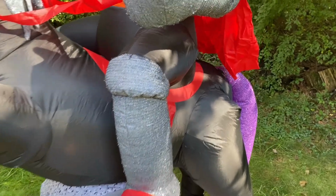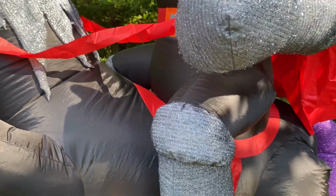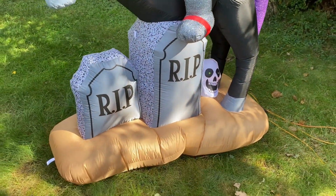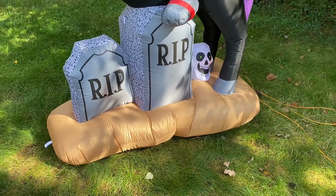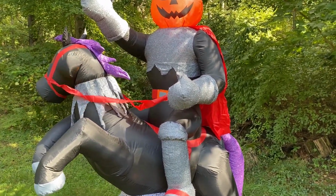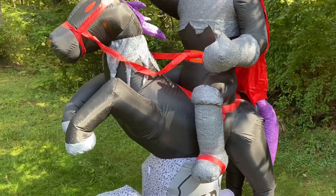But the snowman is completely covered in this fuzzy material. Obviously it's white. And then the Santa, his coat has that material too. But those are the only other inflatables I've seen this on. Obviously I'm still new to this, so I know there's more inflatables that have it on them, but those are the only ones I've seen.